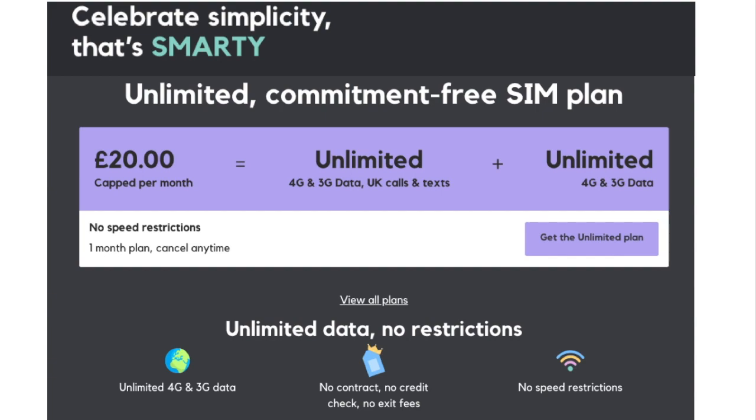As we've increased the amount of data we use from our van Wi-Fi, we've recently started using SMARTY, who seem to offer the best flexible UK genuine unlimited plan, currently at £20 a month. There are no restrictions on tethering, no throttling to slow you down, and no contract. So if you're not going to use it for a month, or if a better deal comes up, you just don't pay. They use the 3 network in the UK and EU roaming is included.